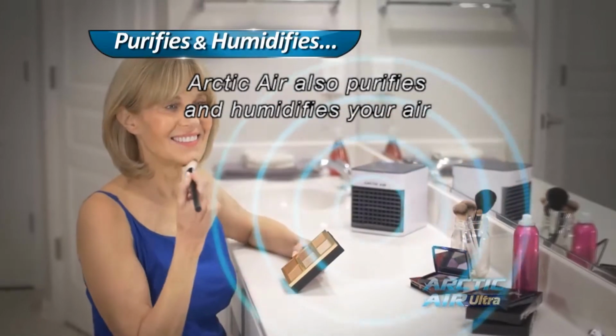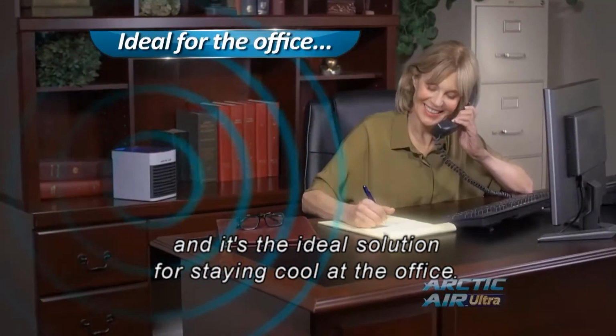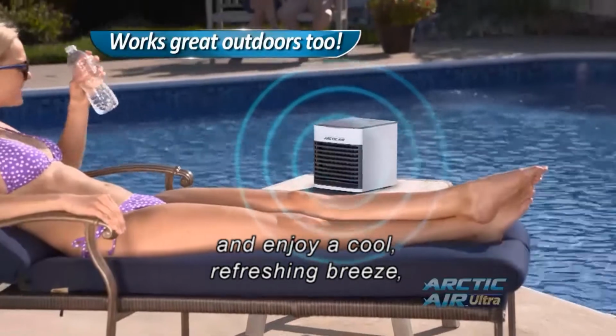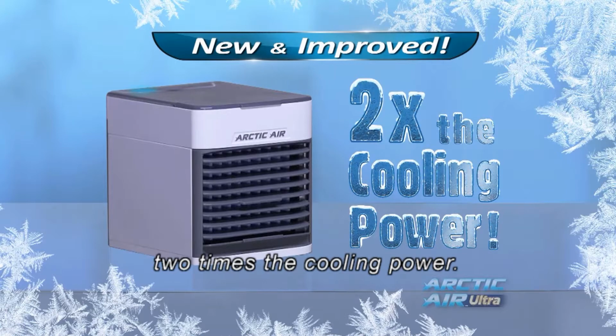Arctic Air also purifies and humidifies your air, so it's better for you and your family. And it's the ideal solution for staying cool at the office. Plus, you can even beat the heat outdoors and enjoy a cool, refreshing breeze even on the hottest day. Arctic Air Ultra, now better than ever with 2 times the cooling power.